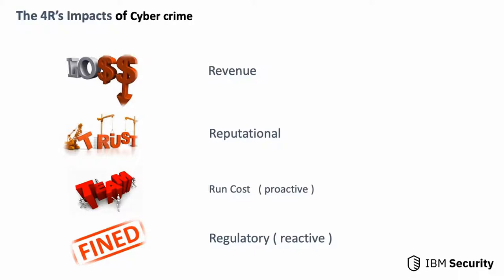The next one is reputation. We've seen it in the past where organizations have had significant cyber breaches, and there was a retailer in the United States a few years ago with a significant cyber breach where a lot of their customers' credit cards were stolen. Since then, even up to a couple of months after, they saw a significant drop in footfall of people coming into their retail locations because they just didn't trust them. So they had a reputational impact.